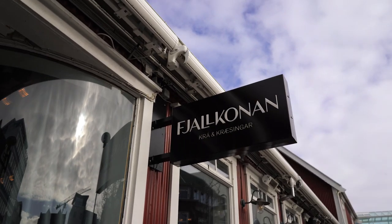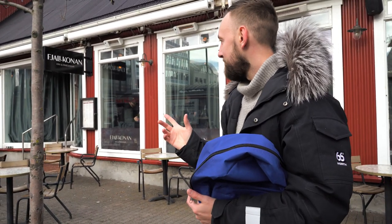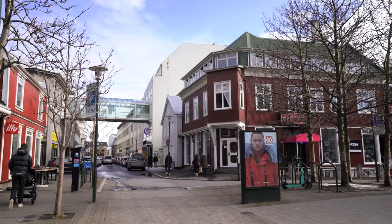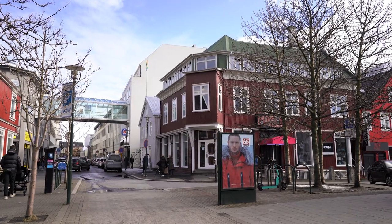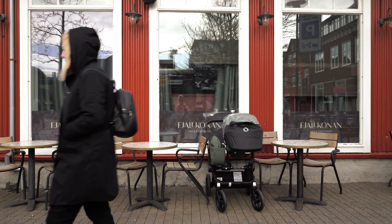Here we're gonna be trying out some slowly cooked lamb. Really good, sort of light and pure char as well. But even though it's a newly founded, kind of trendy restaurant, the history of the building itself is actually kind of cool as well. It's one of the oldest still standing buildings in Reykjavik.